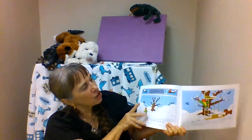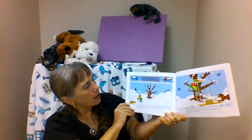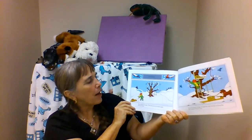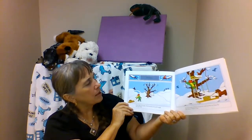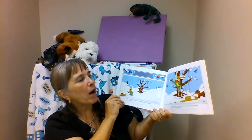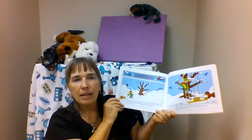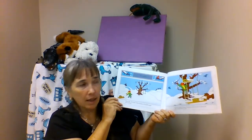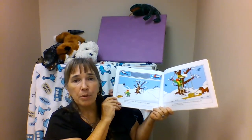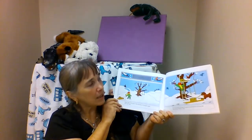Now the seasons change. It is winter. Snow falls. It is quiet. The branches of Arnold's apple trees are bare. Arnold hangs strings of popcorn and berries on them for the winter birds to eat. This is a very kind thing that Arnold is doing to help his bird buddies and squirrels get food when food is scarce. I think that's a very nice thing that Arnold is doing.